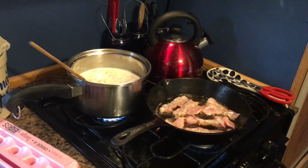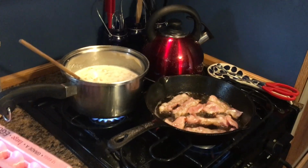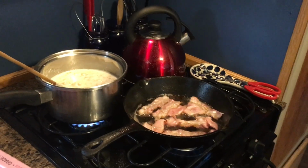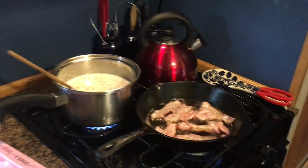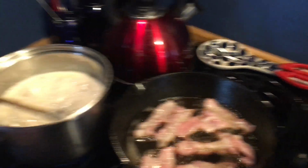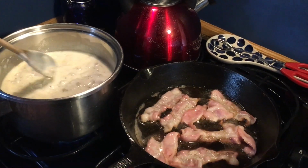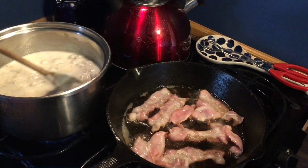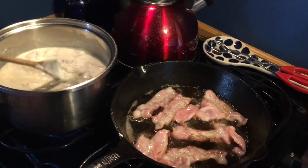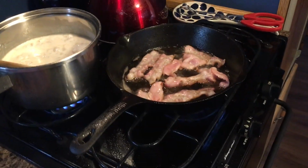Sunday morning. Sorry it is so noisy. The AC is directly above me and then the vent fan is on, so I'm sure there's a roaring in the video. But I am working on breakfast right now. This is sausage gravy I made yesterday, and I just added a little bit more cream to it and a little water to get it warmed back up. And I have some bacon going in the pan.